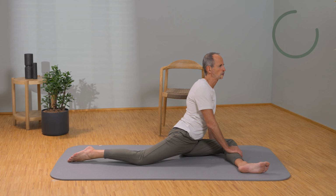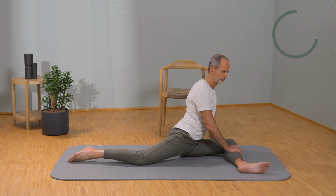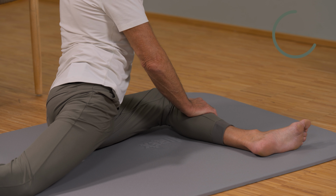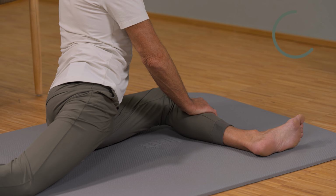And individually, just like you are, we then stretch different things that are a little different for everyone, because everyone has a different distribution of muscles and fascia. It's all about the angles with us. Restore the angle and everything will be fine. Very simple recipe with very, very high effectiveness.